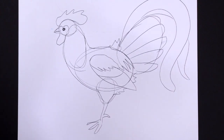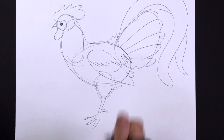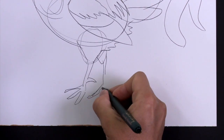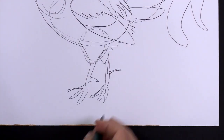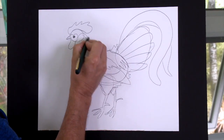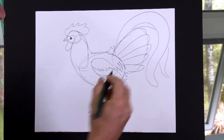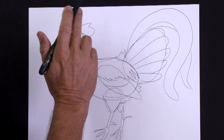Now we know that a rooster has how many legs? Two. Okay, so far I've drawn one. And I think I'll draw another one. I'll just repeat that shape right there and draw his back leg over there. And the spur right there. So I've just formed up my rooster. Okay, I got the head, neck, wing, the thigh, and the chest. I don't know what they're called back there. Tail feathers, sickle tail feathers, and comb.